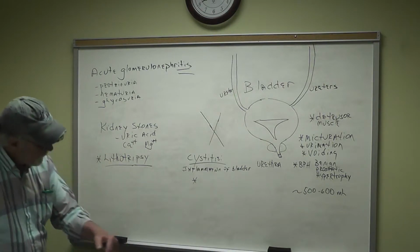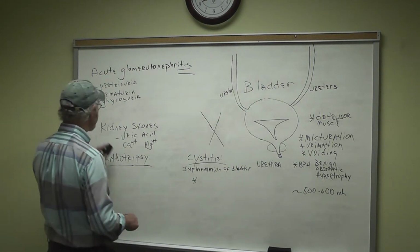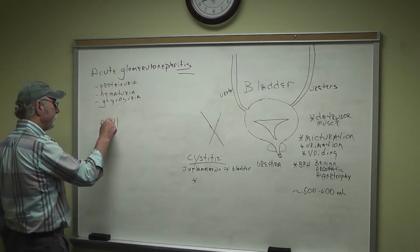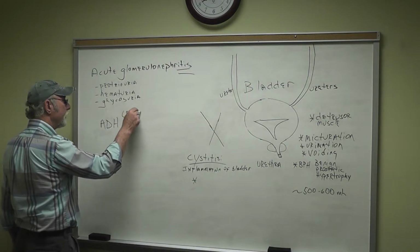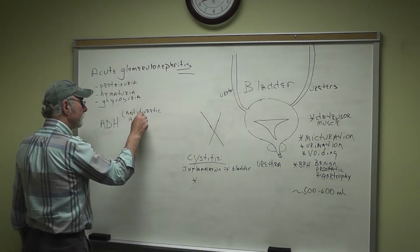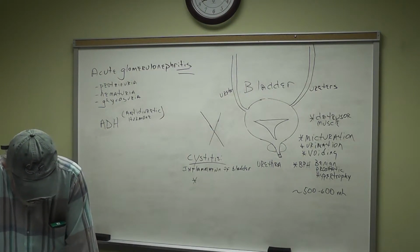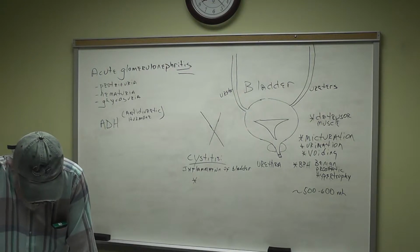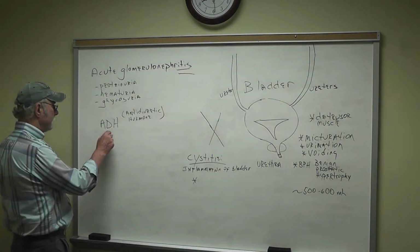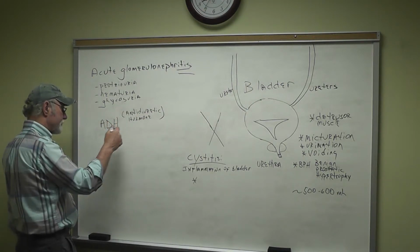Since this brings it up, I will bring it up. ADH, we mentioned this a couple of chapters ago, anti-diuretic hormone, produced by the posterior pituitary. And what this hormone does, it's designed to conserve water. A diuretic makes you pee, so an anti-diuretic is going to make you not pee, conserve water.